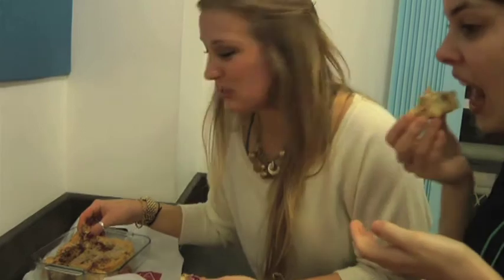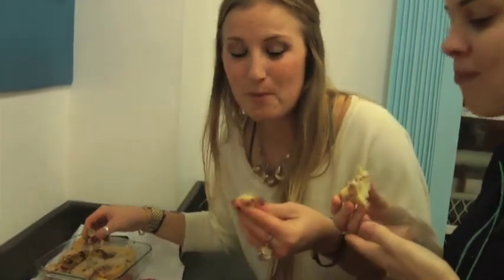We don't know who this is. We don't know who brought it. But it's got apples and cinnamon, and that's a sign of Thanksgiving. So we just figure it's for us.